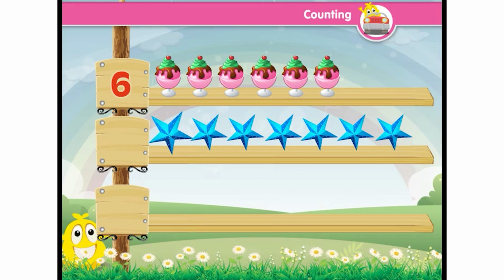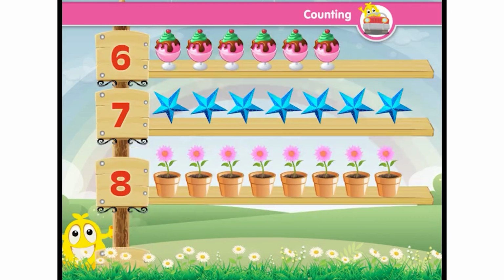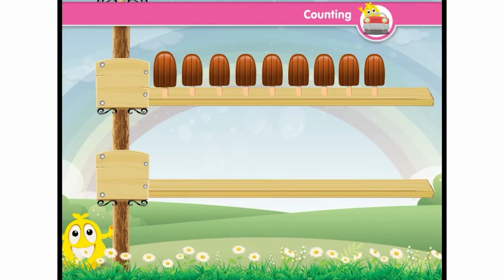Stars. 1, 2, 3, 4, 5, 6, 7. 7 stars. It's number 7. Beautiful flowers. 1, 2, 3, 4, 5, 6, 7, 8. 8 flowers. It's number 8. Choco candies. 1, 2, 3, 4, 5, 6, 7, 8, 9. 9 choco candies. It's number 9.